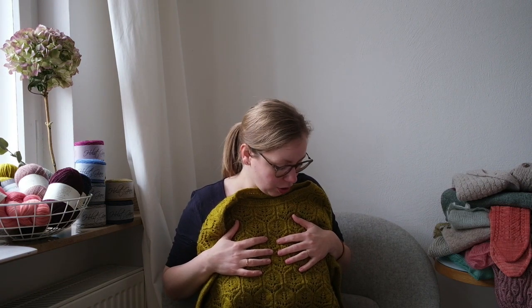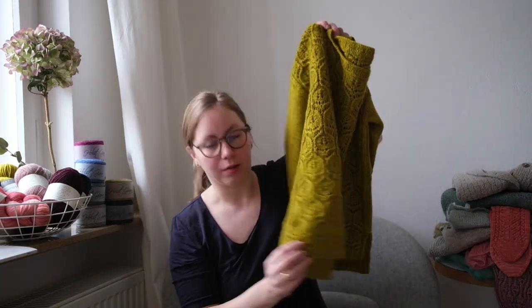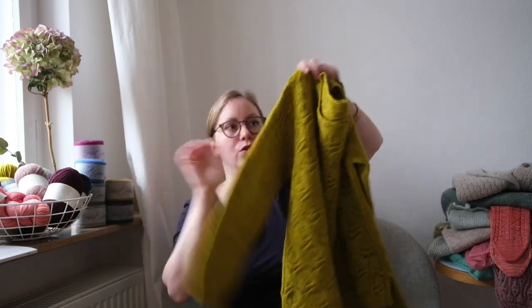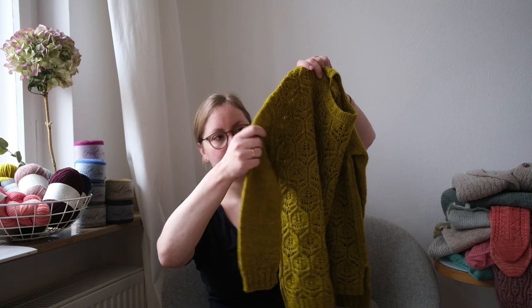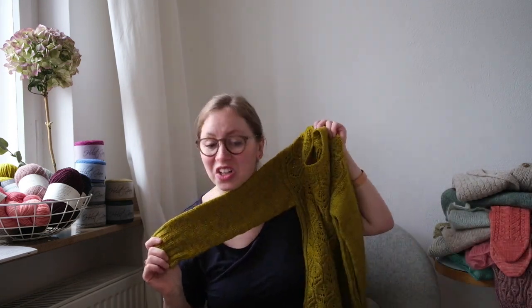As far as construction goes, you start it at the bottom, a little bit back and forth with both the front and the back, and then you join it and knit it in the round. And after you're done with the body, you start picking up the sleeves, you knit the sleeves, and then you're done, basically.